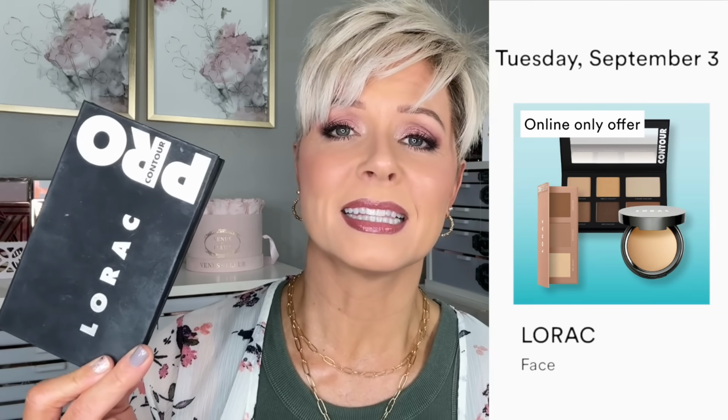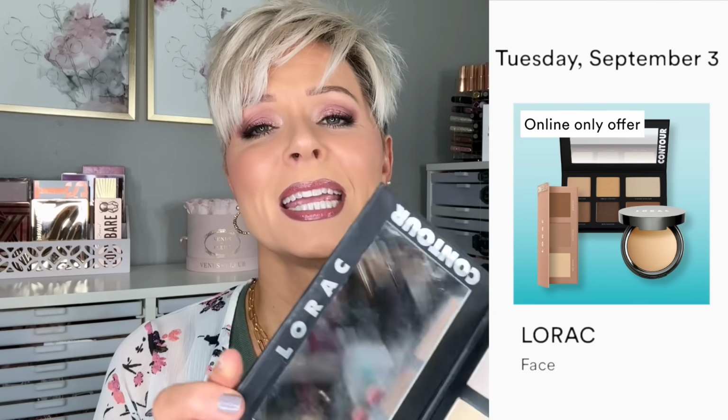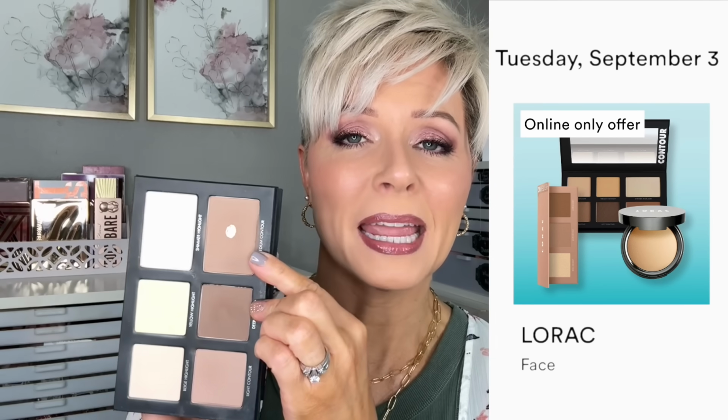Tuesday, September 3rd, one makeup product that I just talked about. I did a whole video about nose contouring, and I told you in that video, my favorite contour palette is the Lorac Pro. And this is when I buy this. This is when I buy my backup, because as you can see, I've hit pan on this. This is my second one that I've owned of this.